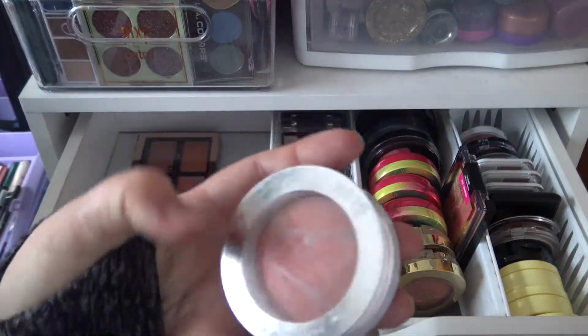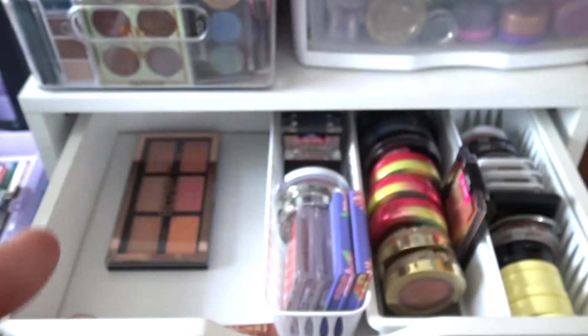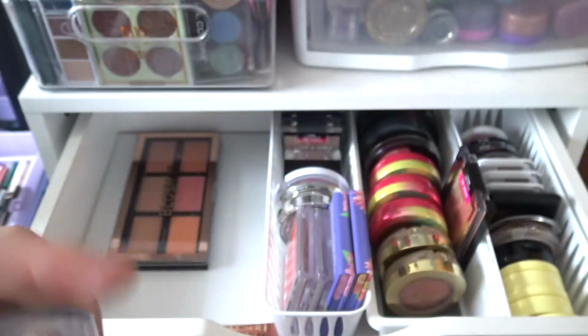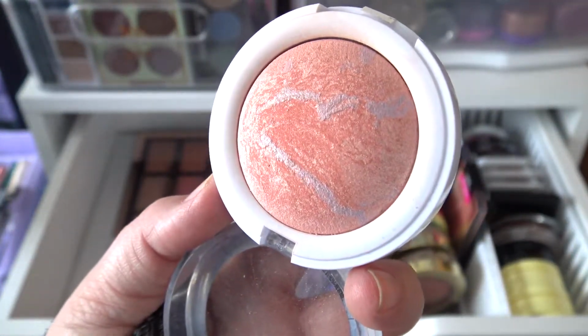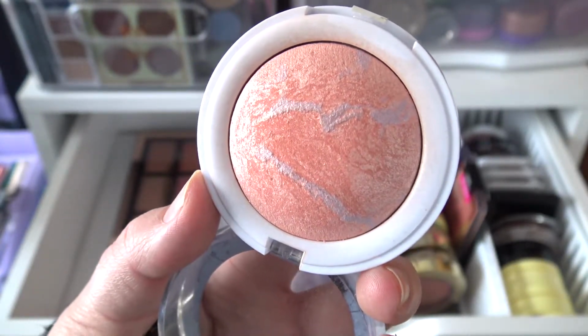This is Hard Candy Glow All the Way. It's called a baked blush. This is in the shade 127 Honeymoon. These are probably not available anymore because they're pretty old, but this is definitely a blush topper for me. It's very shiny and a little bit sheer.